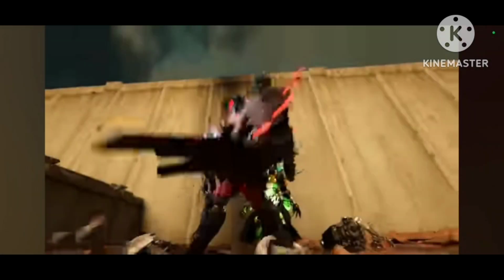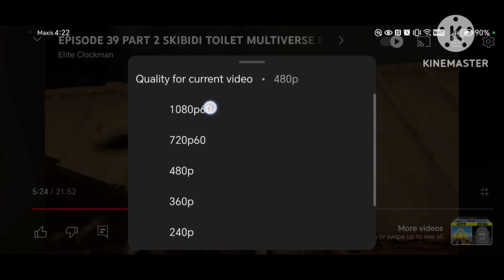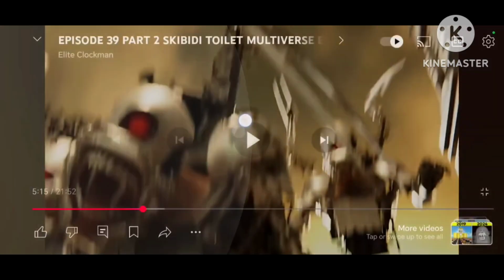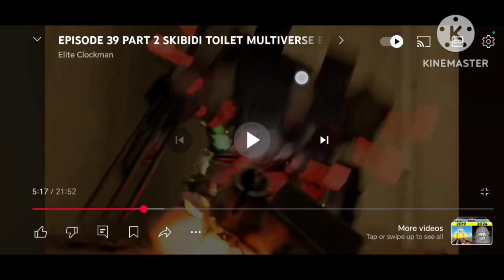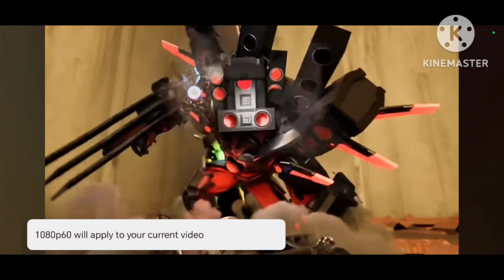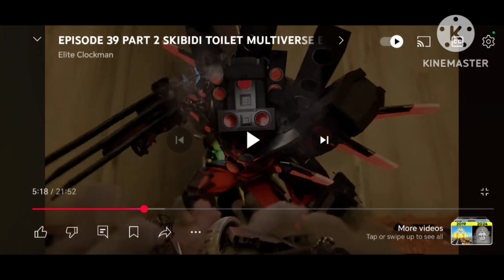Again, the details are so good. Hold on, let me point it out. You can see the details for the damage. You can see that it's kind of glitching with electric sparks, and also you can see him almost overheating. So that's kind of cool. And you can see the smoke, yeah.